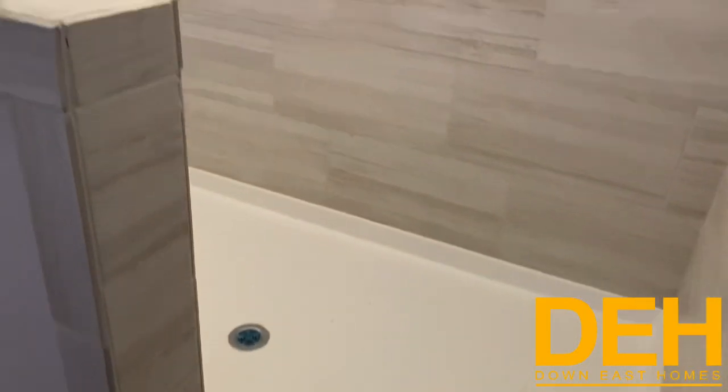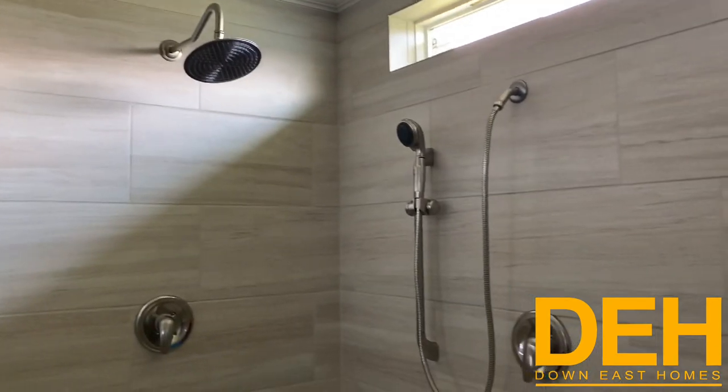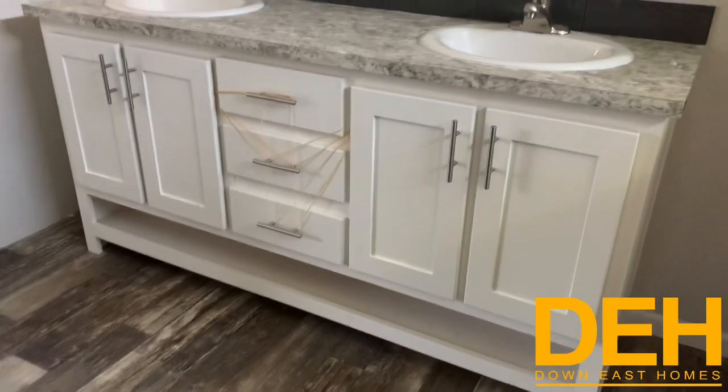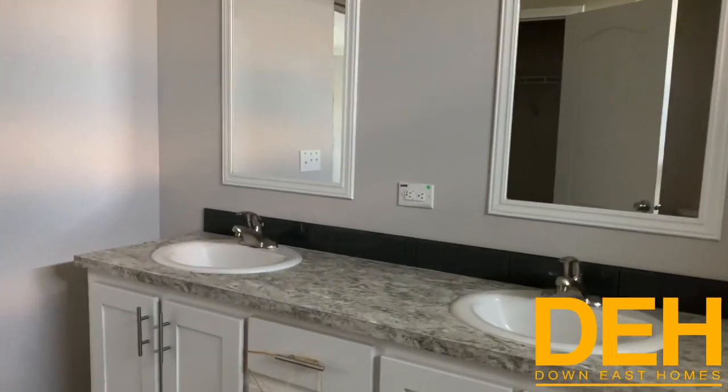So we do have this beautiful tiled shower. You do have the Amazon range hood, and you do have that transom window in there to let in some natural light, because if not, the bathroom would be kind of dark. But we did put that in there for you as well. Again, looking back at the dual vanity sinks.